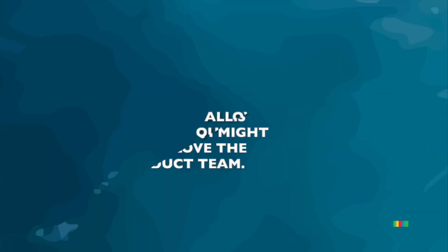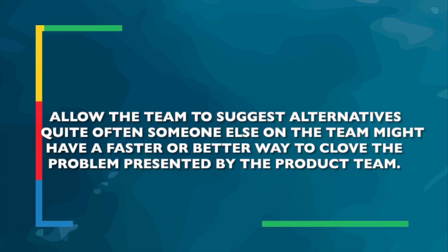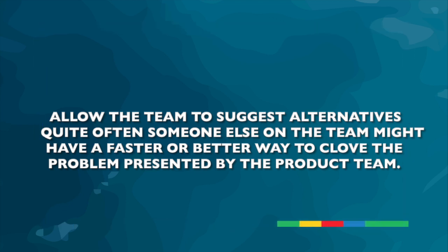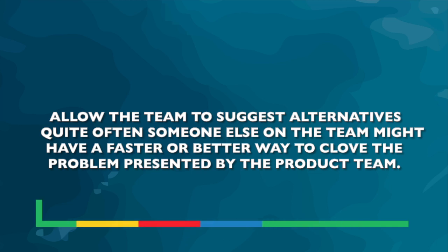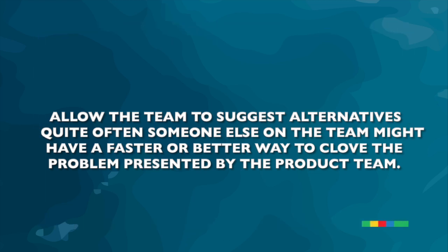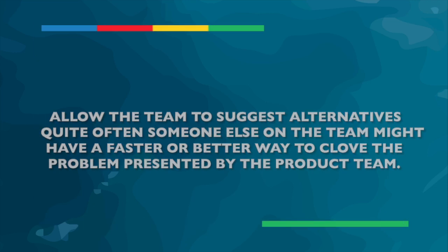Allow the team to suggest alternatives. What I see a lot of times is project managers or product owners come in and tell people the way to do that. I would encourage you to open the discussion up, and oftentimes other people on the team will have other ideas that will be faster, even better alternatives to implementation.